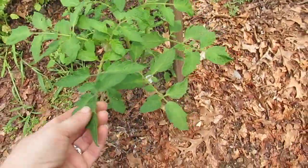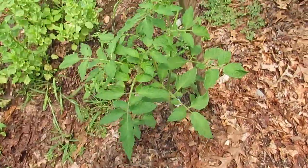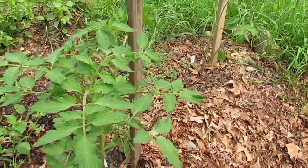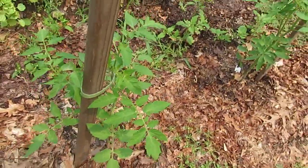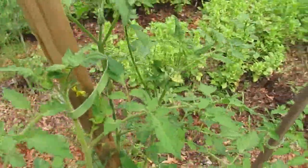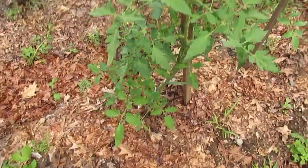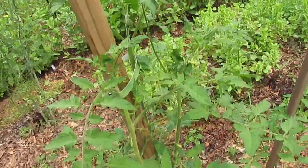This one is a carbon, and no tomatoes yet, but the plant itself is doing fine. This is a cardinal. Again, no tomatoes, but the plant itself is doing fine. This right here is a duster. It's doing well. It's got blossoms, but no tomatoes yet.